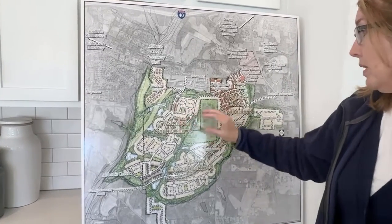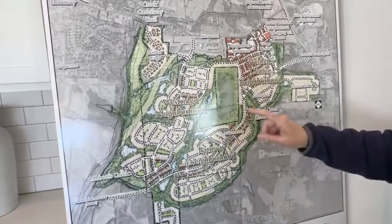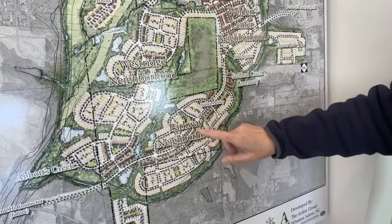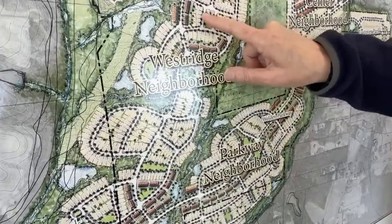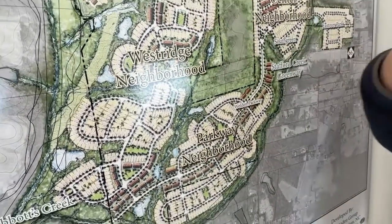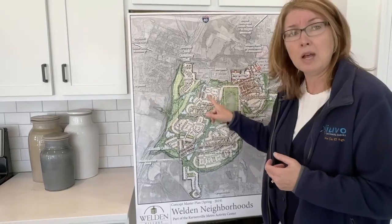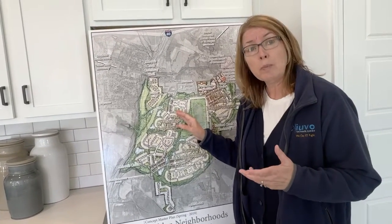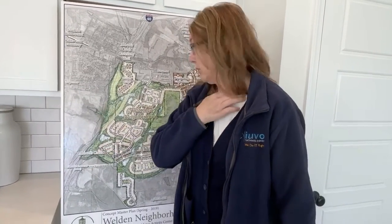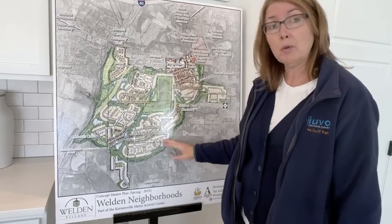And then in each one of these little pockets or little neighborhoods, you have this green space. Like over here, this green space, and this green space. It kind of reminds me of where I grew up in the Boston area, where we had these things called common areas or commons. During the summer and the nicer, warmer months, they'll do maybe a movie out on the lawn with your neighbors.